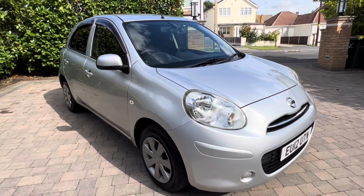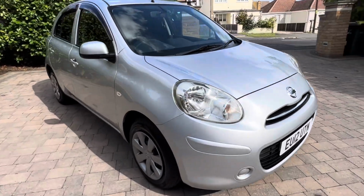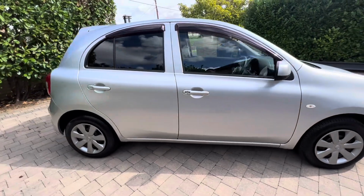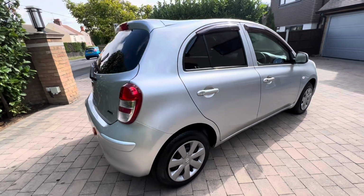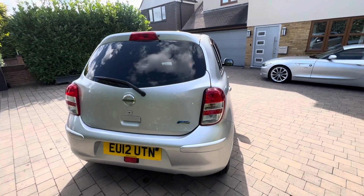Now the car has covered just 50,100 miles from new, and as you can see, I'll give you a quick walk around the car. It is absolutely beautiful. The paintwork on the car is gleaming. None of the wheels or anything are marked on the car. It's a beautiful example. And this is typical of the kind of car we're importing at the moment from Japan.